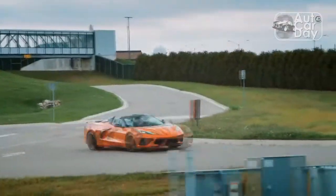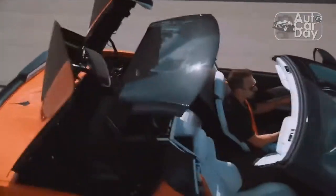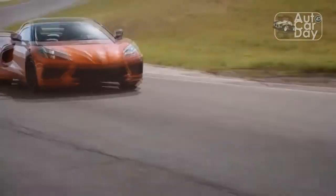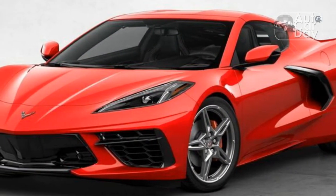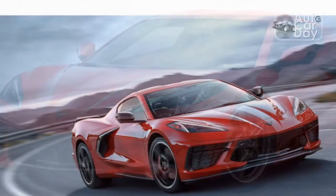With a starting price of $58,900 and a $1,095 destination charge, this tester cost $5 shy of 60 grand, though it felt far richer than that. Even, or perhaps especially, in its most basic form, the C8 Corvette is a genuinely enjoyable sports car, and like its forebears, it does nearly everything well.